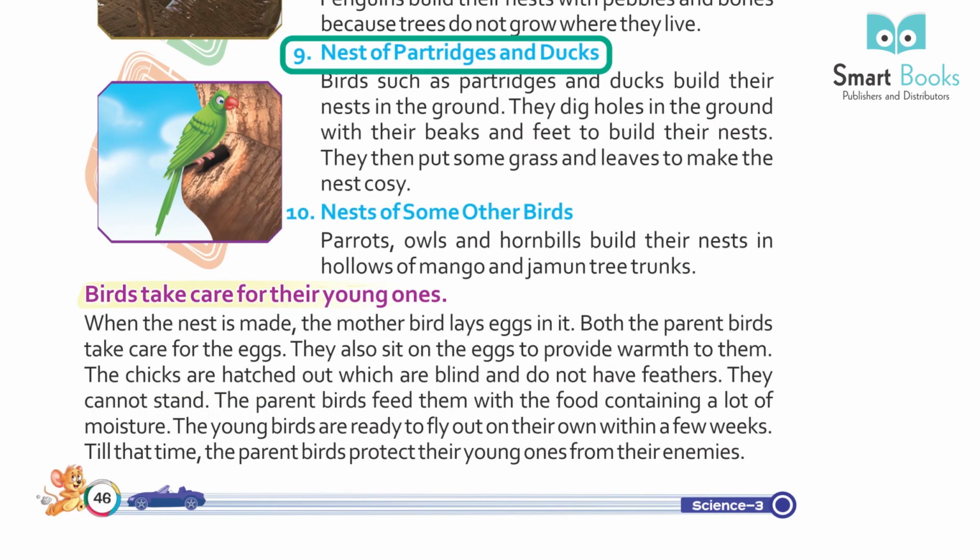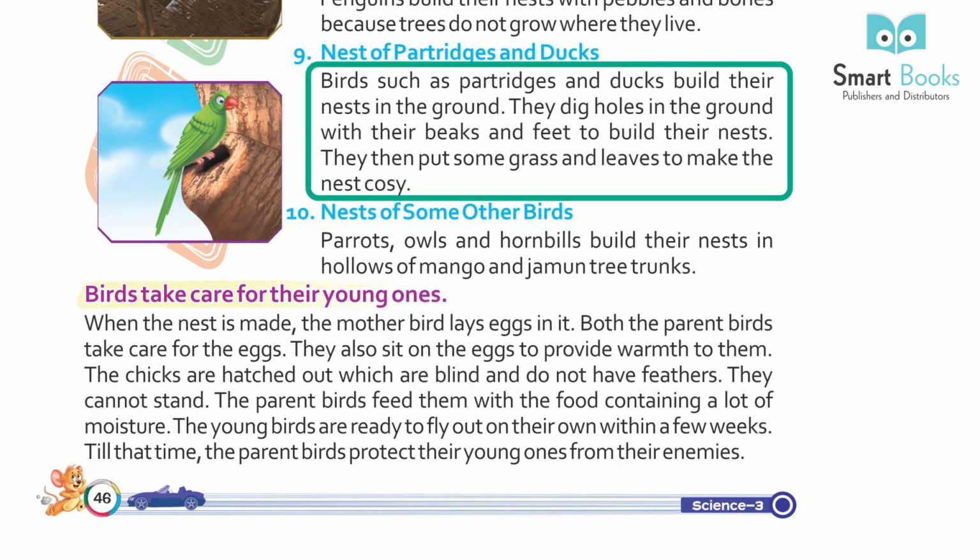9. Nest of partridge and ducks. Birds such as partridge and ducks build their nest in the ground. They dig holes in the ground with their beaks and feet to build their nest. Then they put some grass and leaves to make the nest cozy.